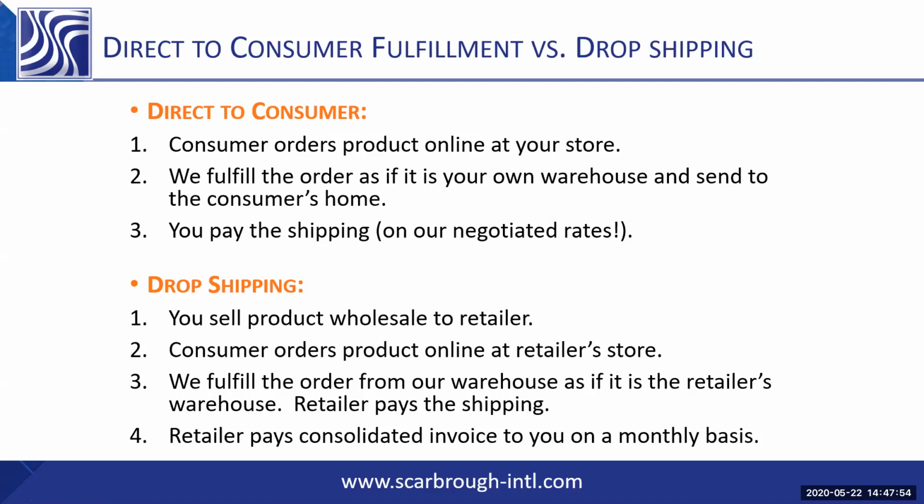getting your good in the hands of your consumer in the simplest possible method with the lowest possible amount of steps. Essentially, your consumer orders the product through your online retail or vendor channel. The order is fulfilled as if it's your own warehouse and sent directly to the consumer's home. You pay the shipping through some sort of negotiated rate and method based on the shipping channel, and your customer has its good.